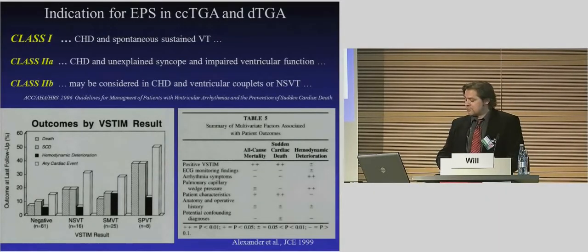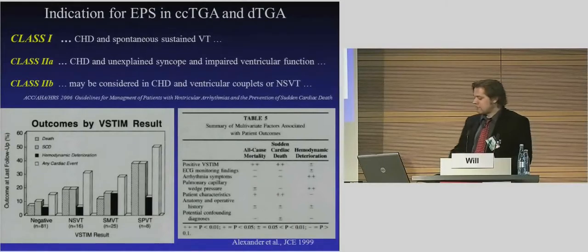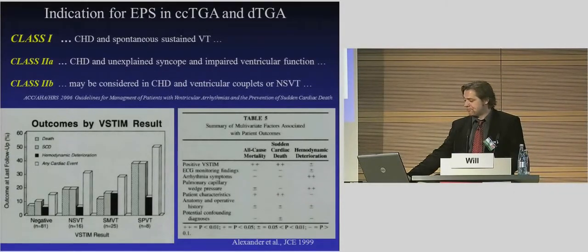So a study from Mark Alexander published in 1999 looked at the all-cause mortality during follow-up. They stimulated patients who were 95% asymptomatic and looked at what happens to these patients in the following years. And looking at all-cause mortality and sudden cardiac death, there was a positive correlation to positive ventricular stimulation, meaning introducing arrhythmia during the study. But you also see here, for these first, death and sudden cardiac death, that this happens also in those patients who were not inducible. And about 25% of these patients here were TGAs.